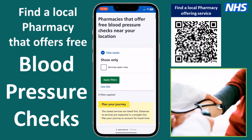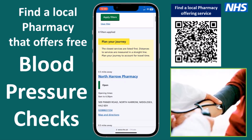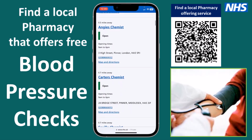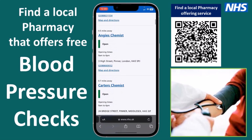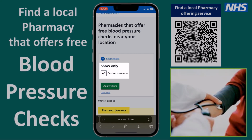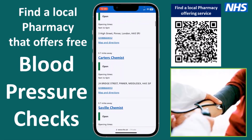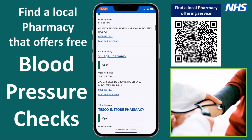You get a list of pharmacies that can offer a free blood pressure check based on your location. And they're listed in order of the closest being first. And if you look at each one, you can see if it's open right now, and you can see their contact details to arrange for your blood pressure check. And another useful tip is if you tap at the top for services open now and tap on apply filters, this will only show you the pharmacies open right now. So that's how quick it is to get a free blood pressure check at a local pharmacy.